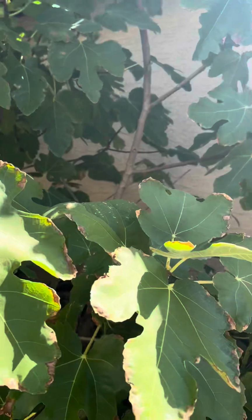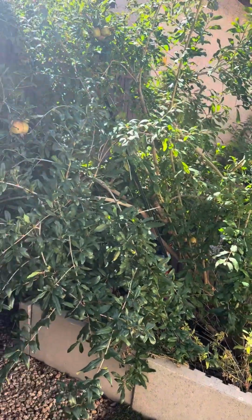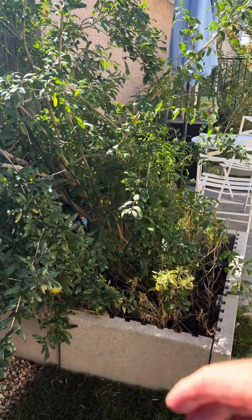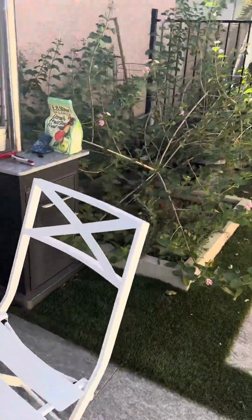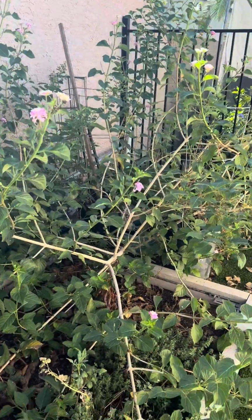So we have a mission fig here. The pomegranate kind of got hammered with the last storm. It's fallen over, but man, it was only about yay high, and now it's growing up, and we've had a good crop each year. We put in the pavers and I put in the turf. That's something from my old life in San Diego, having been the owner of Turf Pro Enterprises.